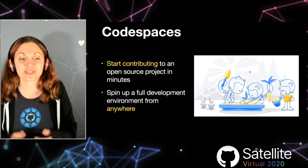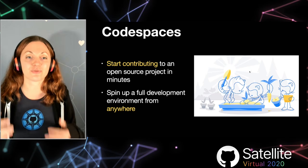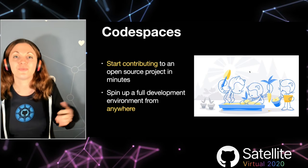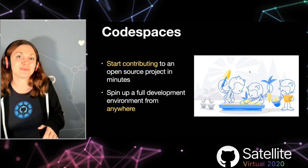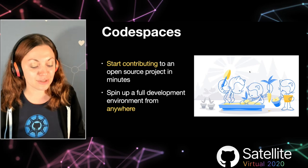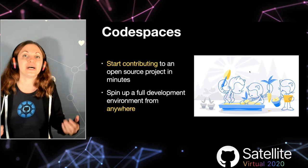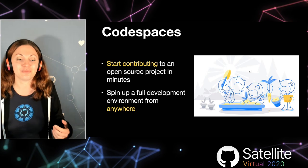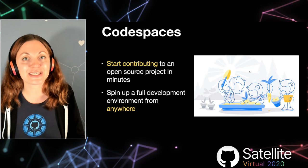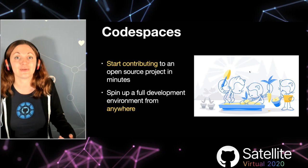Or maybe you're just on the go somewhere and then you notice that this project has a vulnerability reported and the fix maybe is just an upgrade of a version and it would really take just a minute or two and you would like to contribute it right there, but you're unable to do that because you don't have your developer machine with you. Well, with code spaces, you are able to contribute right from your browser from absolutely anywhere.